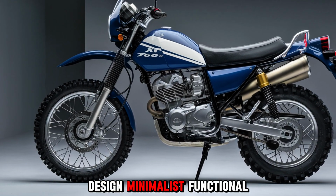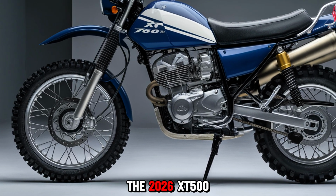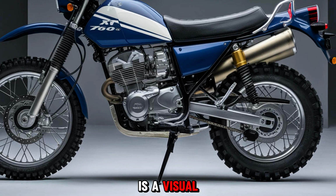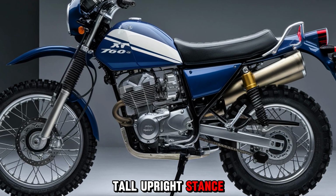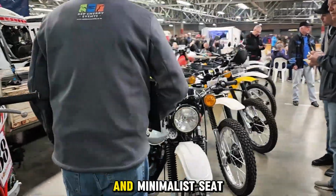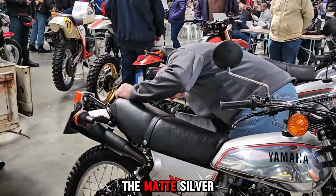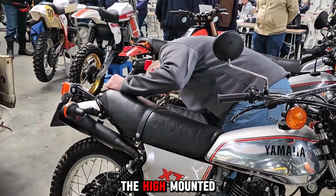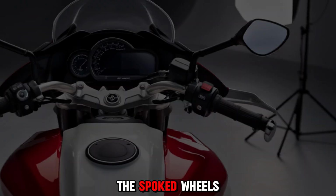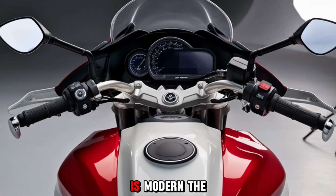Design: minimalist, functional, beautiful. At first glance, the 2026 XT500 is a visual tribute with a tall, upright stance, round LED headlamp, sculpted tank shrouds, and minimalist seat. The bike carries its heritage in its bones: the matte silver and black paint, the high-mounted front fender, the spoked wheels, the rugged simplicity. But every line is modern.